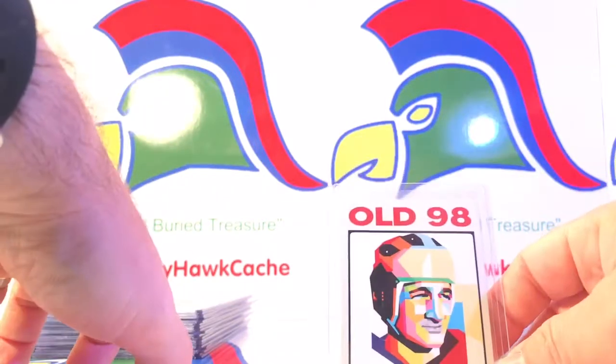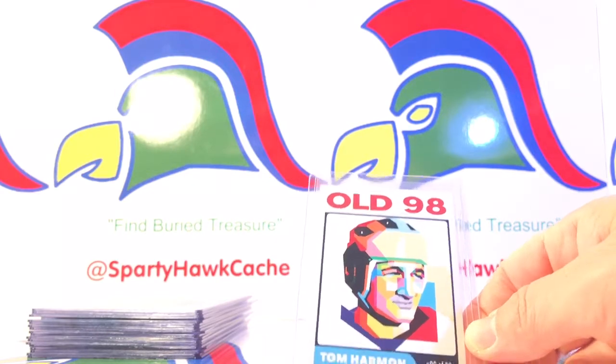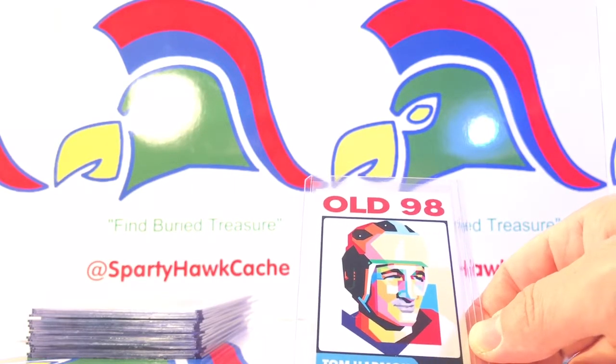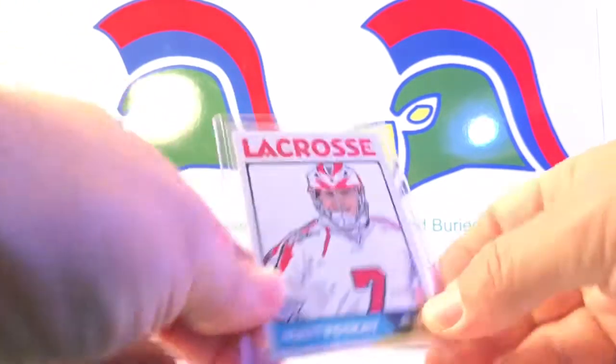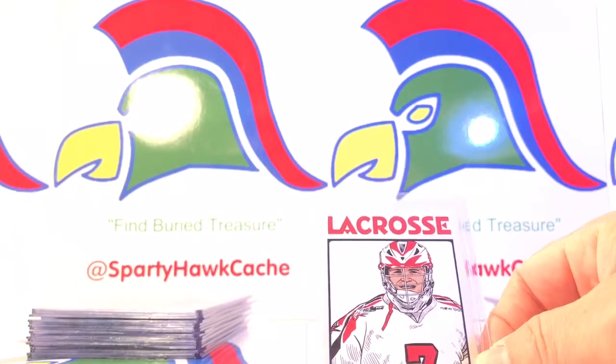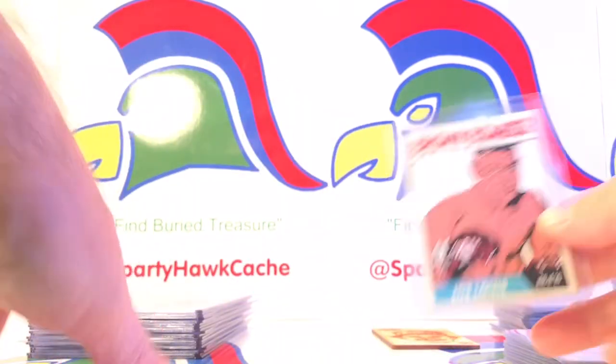Tom Harmon, I think 1940 Heisman Trophy winner. I guess he went by Old 98. This set has a couple lacrosse players. Matt Bosque, a U.S. lacrosse player there. And then we get into some of the boxers.